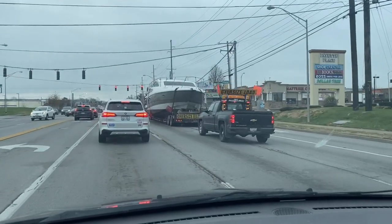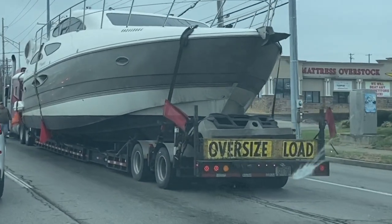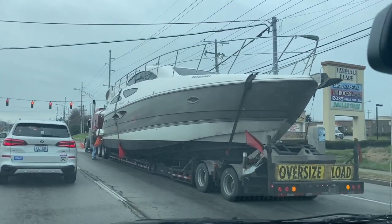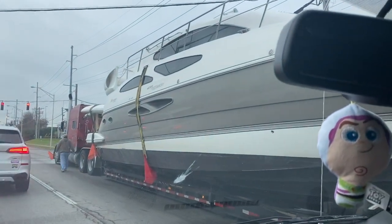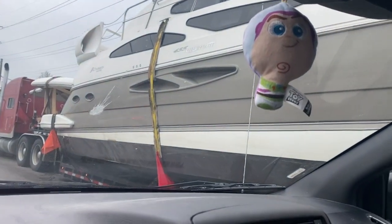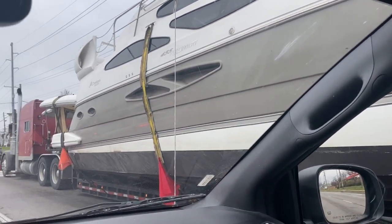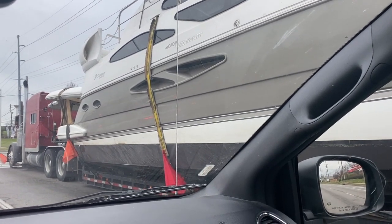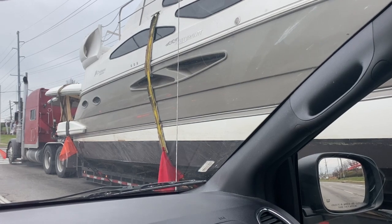Oh, look at this. Holy moly. Oversized load. Yeah, that's right. Big ol' yacht. Hey, the guy got out of his truck, check something. You know, I guess if I was transporting something like that, I'd want to make sure all my P's and Q's were dotted. Wait a minute, that's not it. All right, let's go to Mom's.